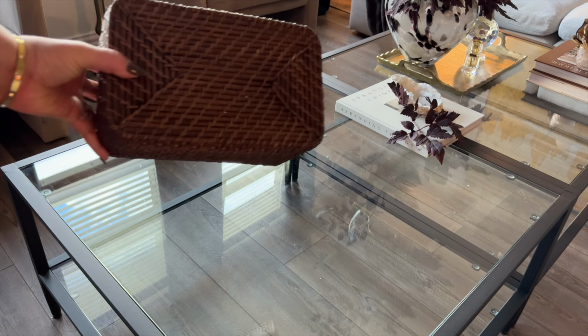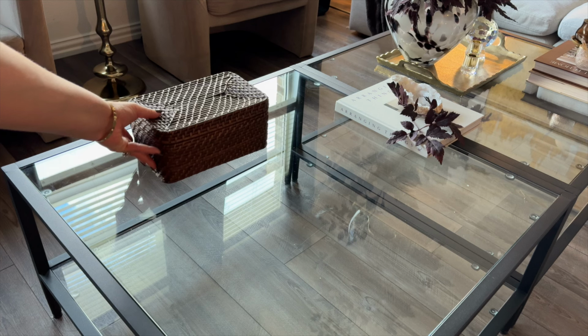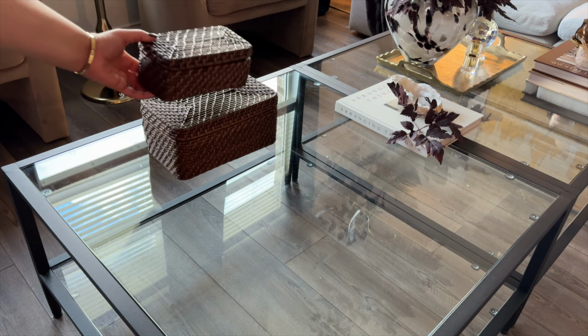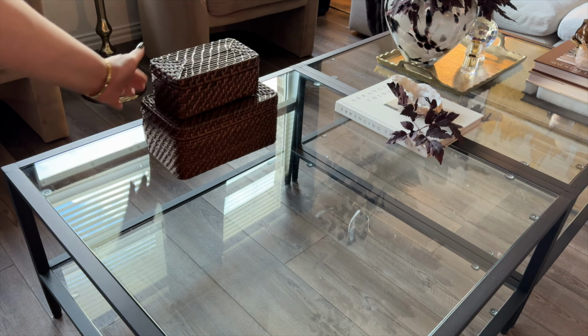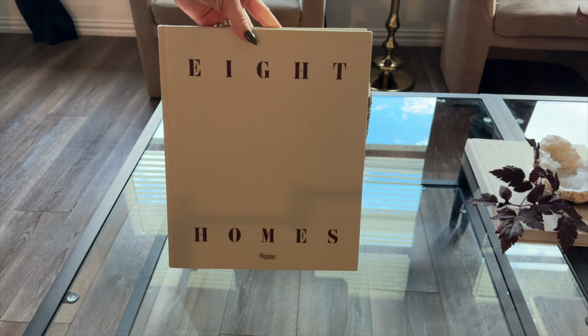We have a pretty long table, so I thought I wanted to add a couple more items down here, which is this rattan woven decorative box by Magnolia from Target. I bought both of them and I thought they would look really nice on this table.